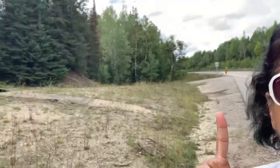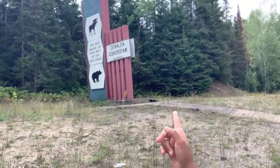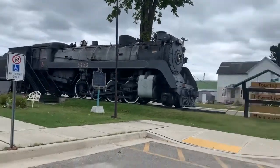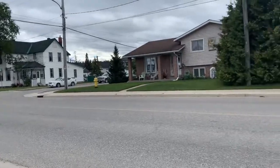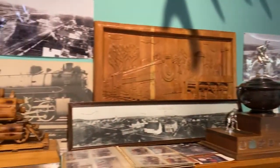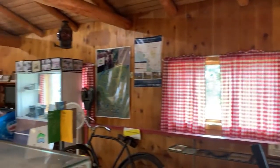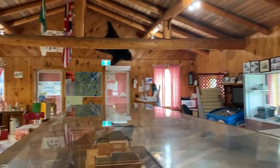So we are heading north on the Highway 129. And on the south side of the highway has this sign. This is the town of Chapleau. And here's a sneak preview of Chapleau's museum, showing little history of the CP train system and all those things.